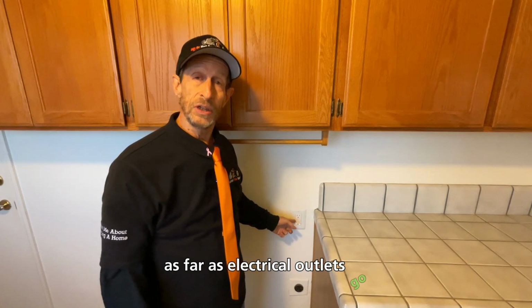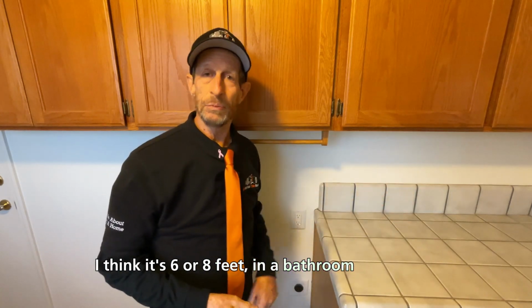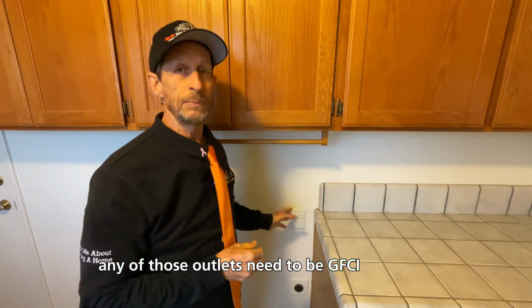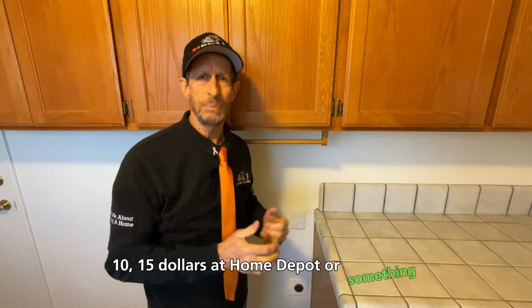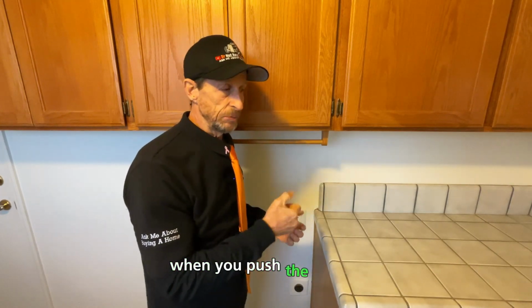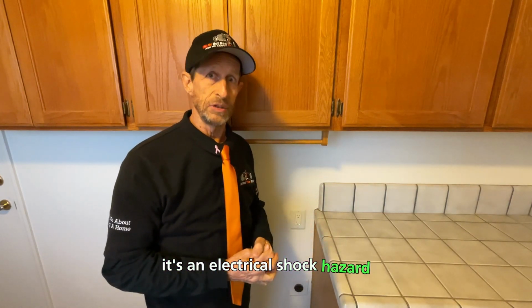As far as electrical outlets go, any electrical outlet that's outside, in a laundry room, in the kitchen within a certain distance from the sink, I think it's 6 or 8 feet. In a bathroom by the sink, again, 6 or 8 feet. In the garage, any of those outlets need to be GFCI protected. To test those, push in a little electrical tester, push the button. Maybe that tester costs you $10, $15 at Home Depot or something. It has 3 lights on it. It'll show you whether the outlet's wired correctly. When you push the button, it'll trip the breaker in these and shut the power off to it. And it's important to have all those working, because if they don't, that's a safety hazard. It's an electrical shock hazard to the occupants of the house.